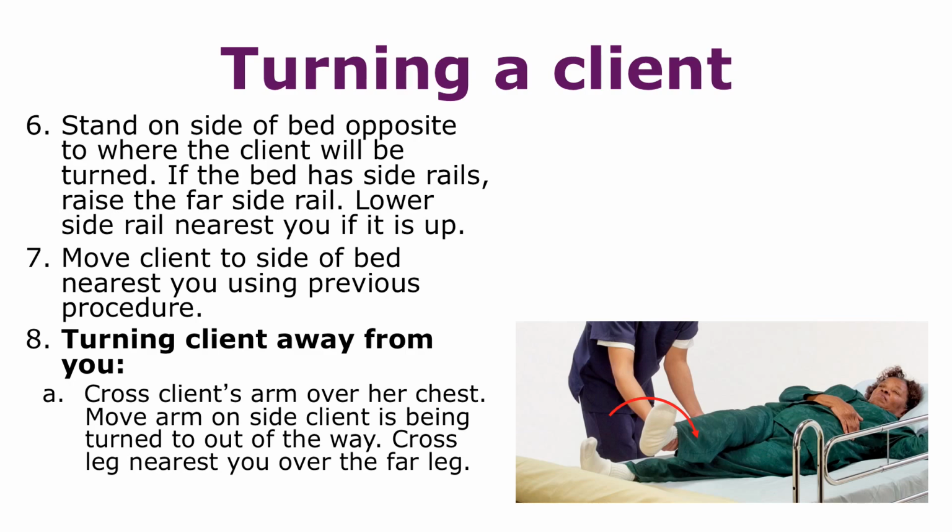Now remember, you turning the client towards you is a lot easier than you pulling. That prevents injuries, okay? So what you're going to do is move the client to the side of the bed nearest you using previous procedures. You want to turn the client away from you. Cross the client's arm over her chest, as you see in the photo. Move the arm on the side the client is being turned to out of the way. Cross the leg nearest you over the far leg.